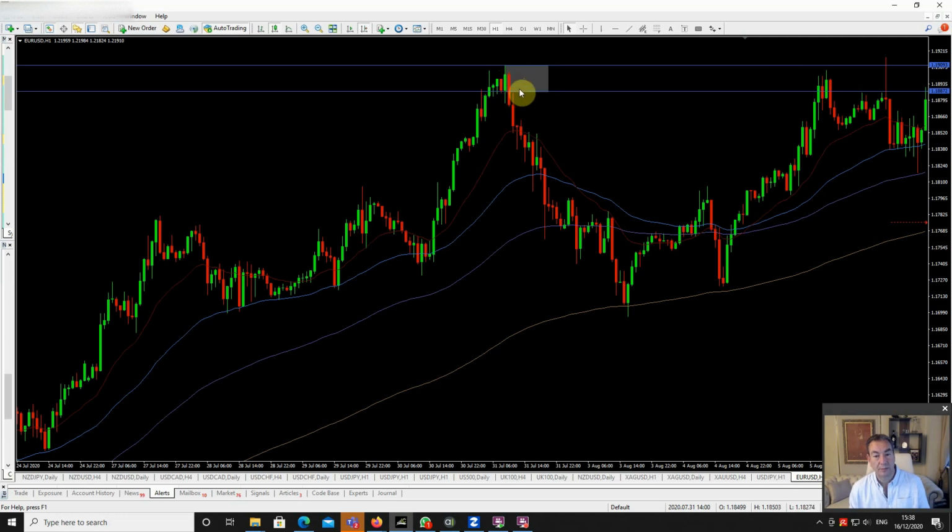And where would liquidity be? Let's have a look. We've had a nice little pullback here, starting to buy here, where are you going to put your stops?